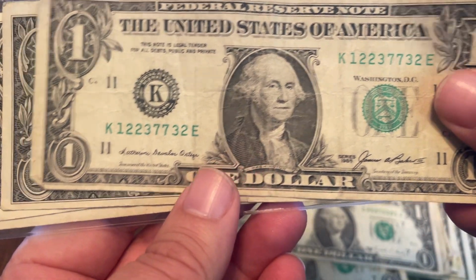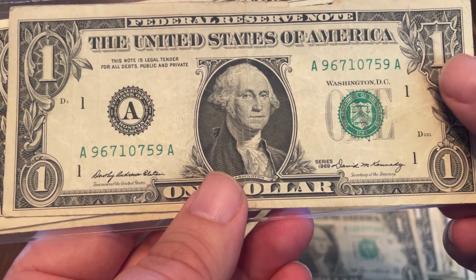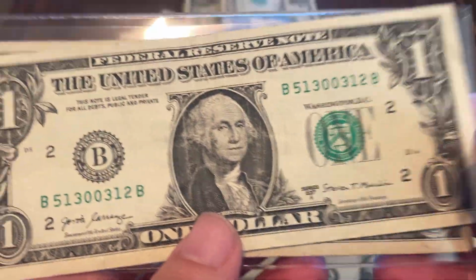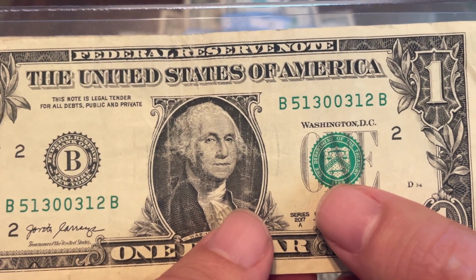1985. 1969. That was the oldest note I found this week, and it's still a little crisp. It's still got some crunch to the paper. I found this one. I'm not going to be saving this.